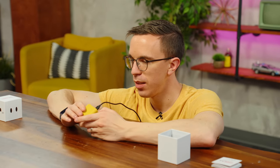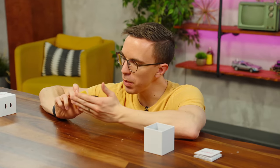Let's plug our little guy in and see what happens. Do I need to read the manual? Because my little dude's not turning on. I mean, there's a red light. It's clearly doing something. Okay, I'll read the owner's guide.